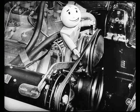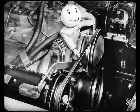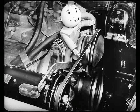And the generator will keep doing a terrific output job, providing the fan belt has the proper tension. I see what you mean, Tech. I'll be sure to check that belt for wear and the right deflection.